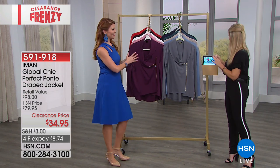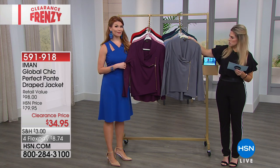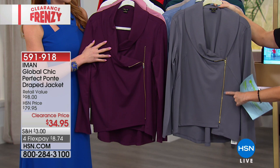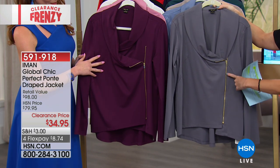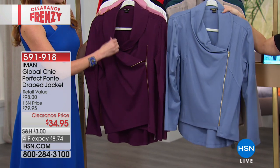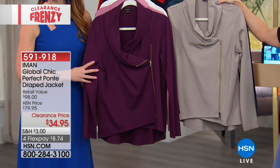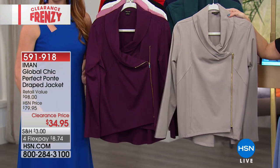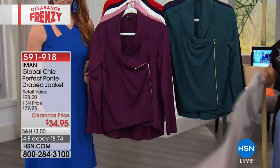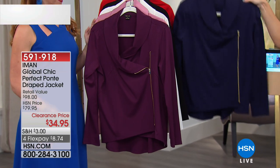The remainder of the colors, let me help you out here. On my side, we've got the platinum. This is the deep, dark, rich gray, and you can see the yellow gold tone hardware and the asymmetrical zipper, which is really smooth and fashionable. Love that. We've also got it in the chambray blue, which is really pretty. Then we have it in what we're calling stone taupe. There you have it. Here's the teal. There is the navy, which is really nice.